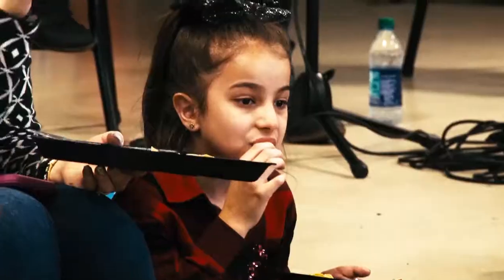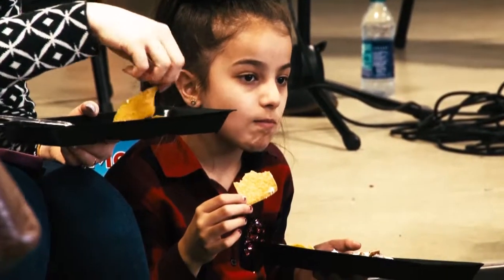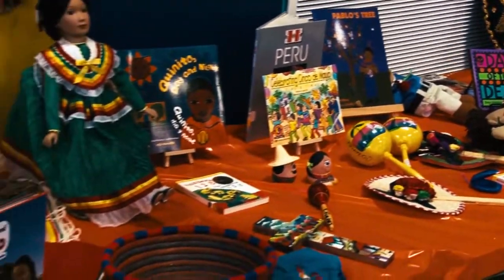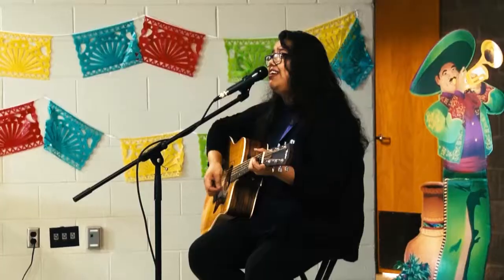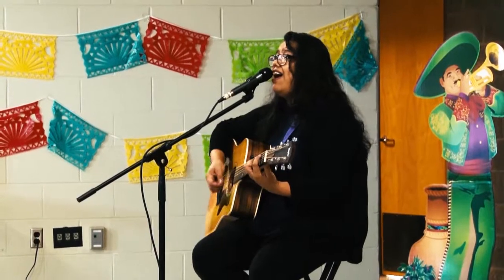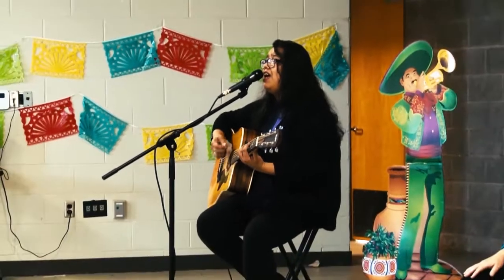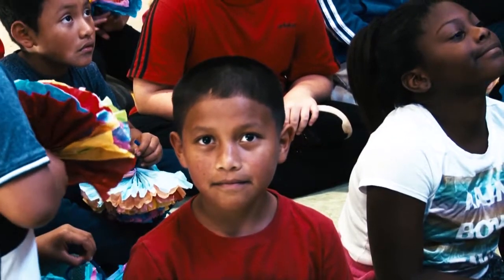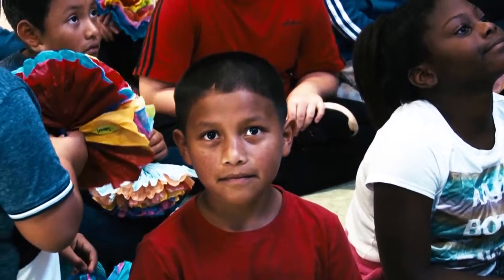It also gives them a chance to just learn about different cultures. We know that we have these families here, but we don't know a lot of their backgrounds. And we know that they're not from just one Spanish-speaking place. So our Hispanic celebration gives the other kids a chance to learn about our Hispanic families from different countries.